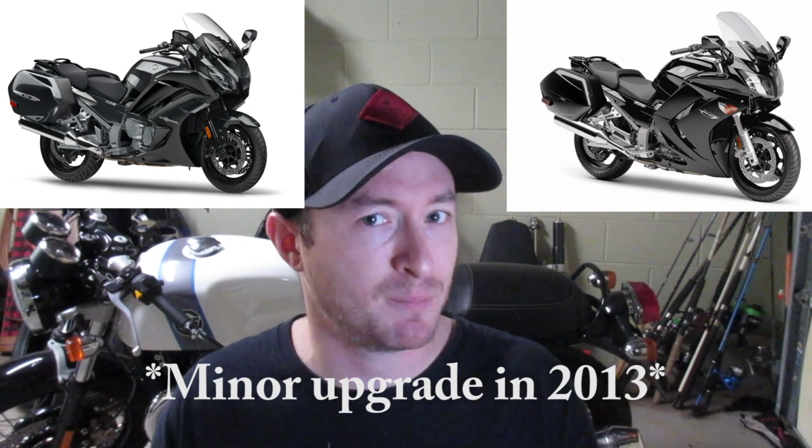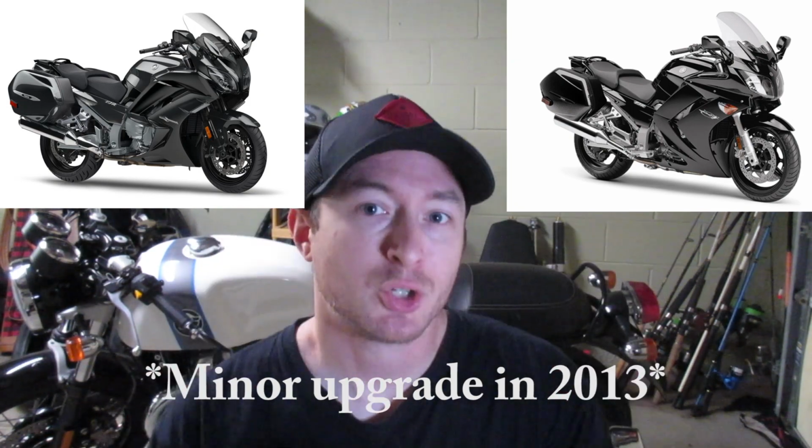So the original FJR, which ran from like 2003 or 2005, I'm not sure, all the way up to about 2015-ish, was mostly unchanged through that entire time period. I said mostly. Truly an amazing motorcycle and one of the all-time greats in the sport touring category. Probably my favorite sport touring motorcycle on the face of the earth. At this point, you can find them used for very reasonable prices, so it's one of the motorcycles I really highly recommend in the sport touring category.